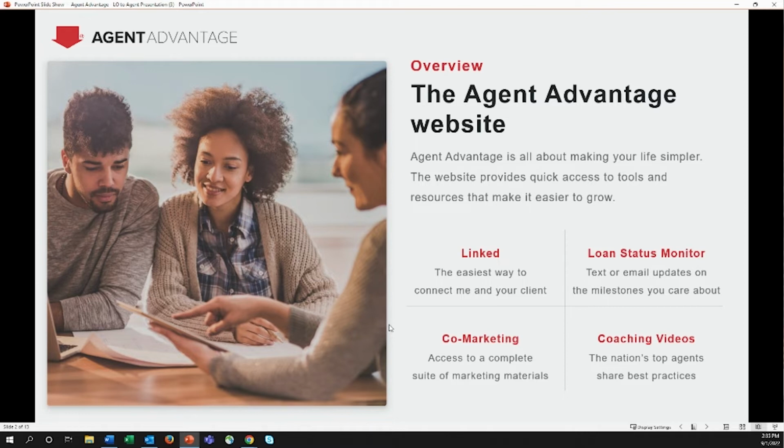So what is Agent Advantage? In short, we have four main features. We have a referral tool. We call it Linked, but it is a way for you to refer your clients, your buyers, to your assigned loan officer.